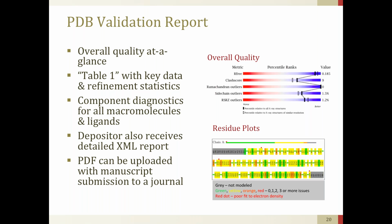And then finally, when the whole thing is over, there is a PDF that can be uploaded with a manuscript and submitted to a journal. And now a very impressive number of journals are requiring validation reports as part of the journal review, and that, of course, will make the quality of what goes into the journals get much better.